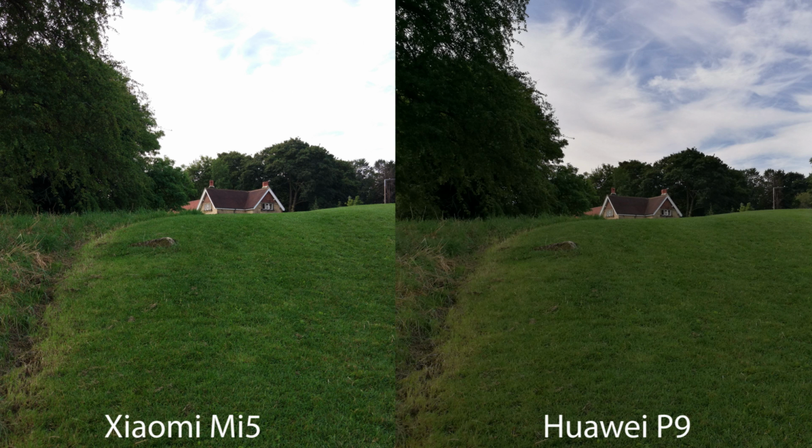Then we get onto this shot here, and you can see the Mi5 has completely blown out the sky, and it's not done a very good job whatsoever. The grass is a little bit too saturated as well. It didn't look like that when I actually took the photo. If you want to see a more realistic one, then the P9 offers that. The grass is much more accurate, as is the sky as well. You can just see that it's controlled the dynamic range much better and produced a more realistic image.